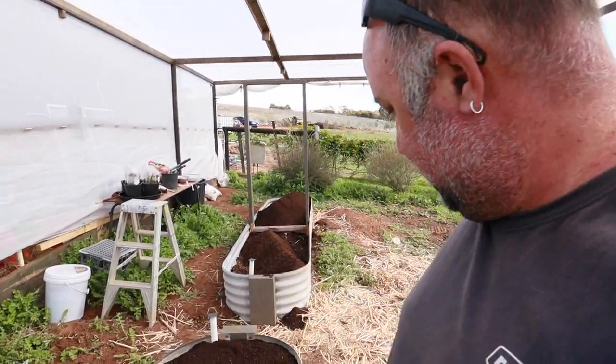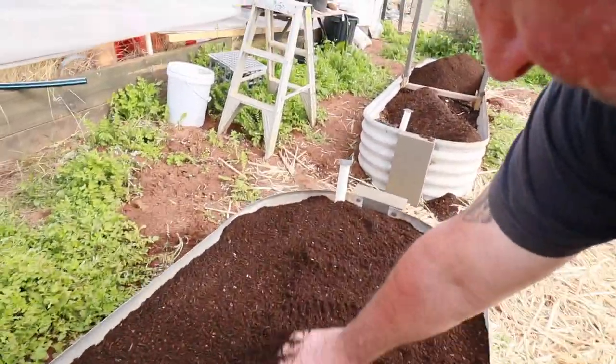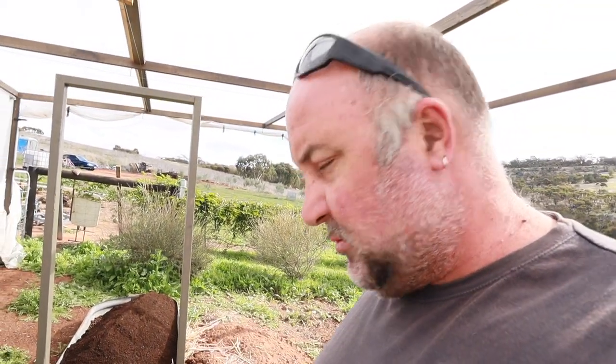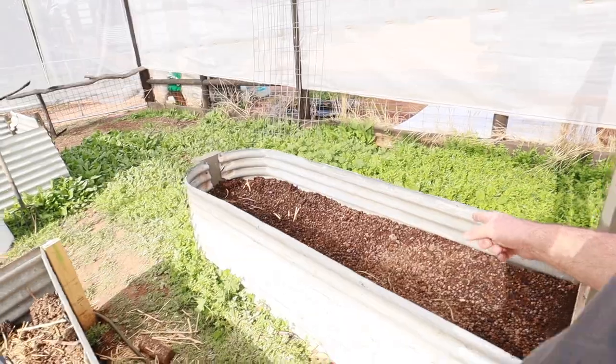Alright, so we're getting there, eh? Nice stuff this is, look at that. Oh, looks wonderful. So, we know that these beds are going to shrink down a fair bit because of how we've done the layers. There's still a bit of air and room in there, but as it breaks down and we keep watering it, this will sink into the bed, and then we can just top it up with some soil. So, probably need a little bit more in this one. I'll spread this out and we'll see what we need. And then another scoop in there. And then a good scoop in that one. And we're probably looking pretty good.